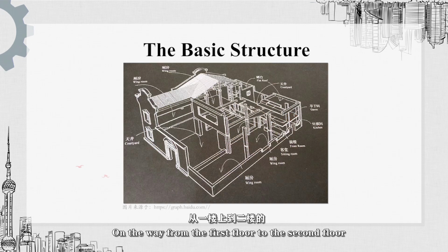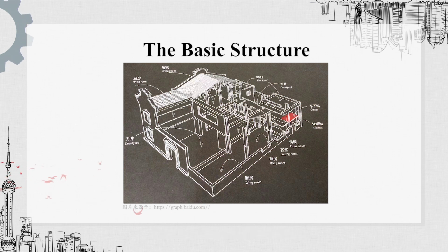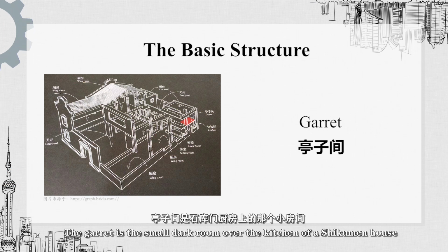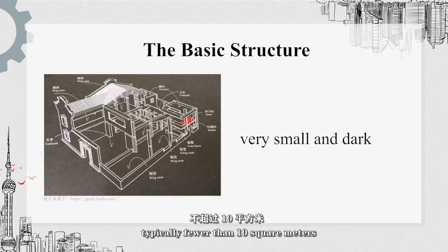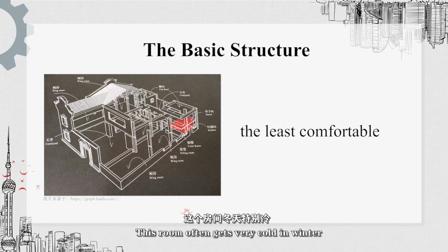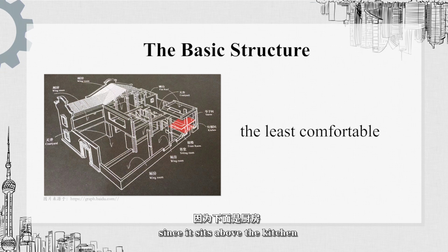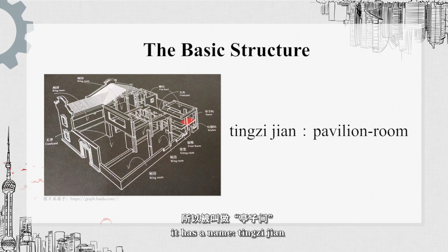On the way from the first floor to the second floor is a small room called the garret. Garret, 亭子间. The garret is the small, dark room over the kitchen of a Shikumen house. It is usually very small, typically fewer than 10 square meters. This room often gets very cold in winter, since it faces north, and very hot in summer, since it sits above the kitchen. Since it looks like a small pavilion, it has a name, 亭子间, meaning pavilion room.